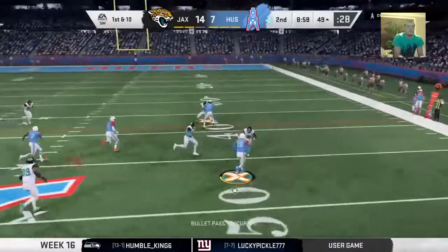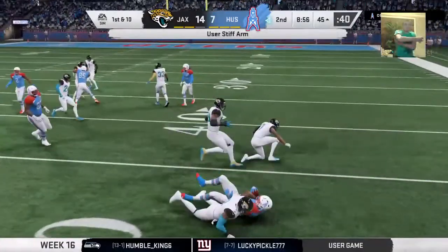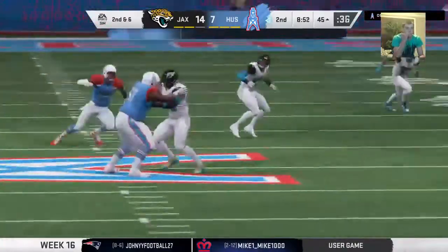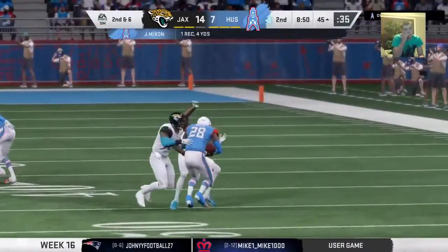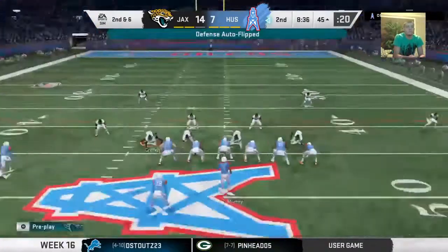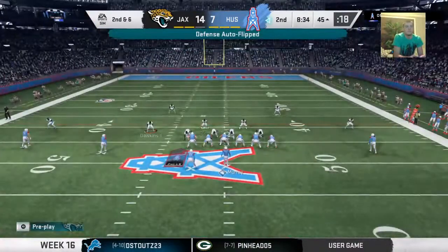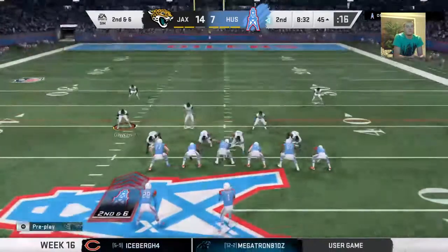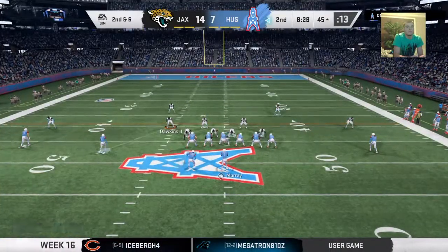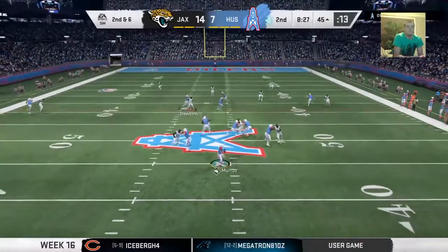First down, Murray. He'll find his running back, Joe Mixon. 4 yards on the pickup, and that'll make it a 2nd down. And we see another pitch and catch there to the running back. This position just continues to evolve. They become just as critical to the passing attack as a lot of receivers, tight ends, because their ability to make people miss in the open field can really generate big plays for an offense.